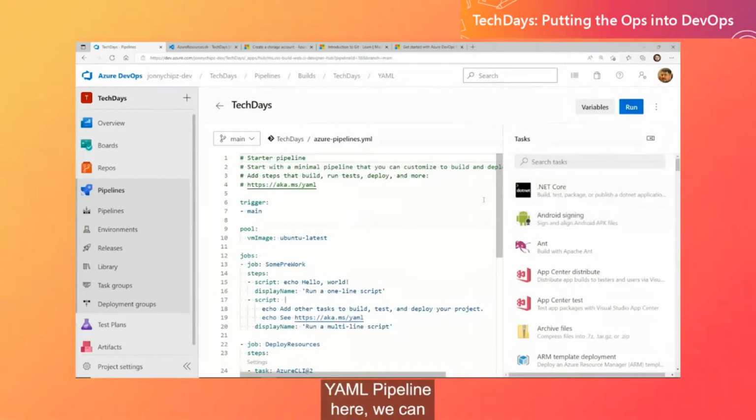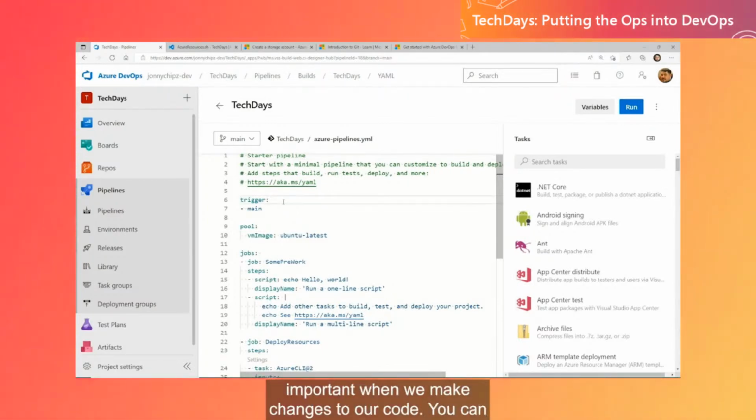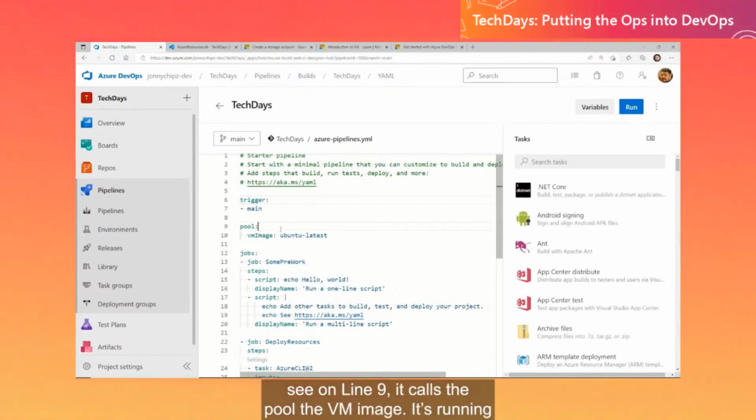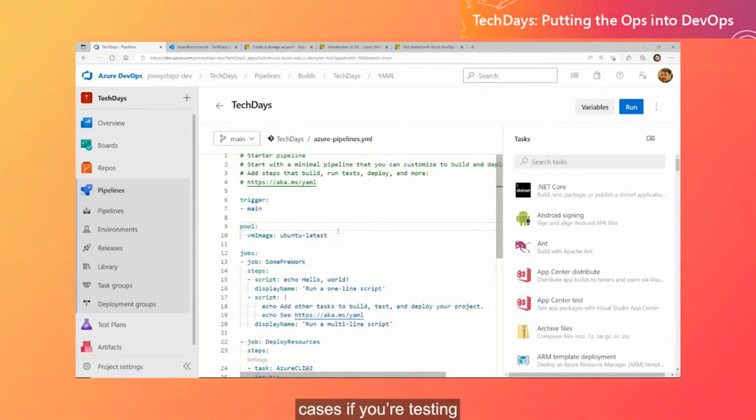So this YAML pipeline here, we can see at line 6, there's a trigger. All these pipelines are going to be triggered by some activity, right? This trigger here is off our main branch, so that when we create a branch in a minute, it doesn't trigger this pipeline to run. And I'll explain why that's important when we make changes to our code. You can see on line 9, it calls the pool, the VM image. It's running an Ubuntu machine as our cloud-hosted runner. Because we're doing a cloud-hosted runner, it's irrelevant whether it's Linux or Windows for what we're doing. But in many cases, if you're testing software applications, that cloud-hosted runner is really important.